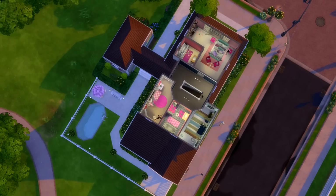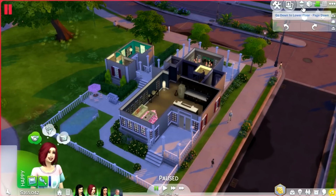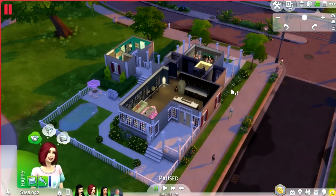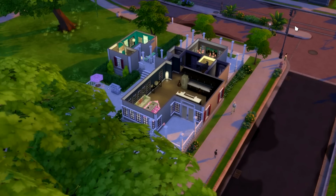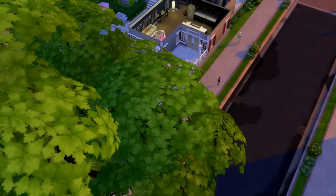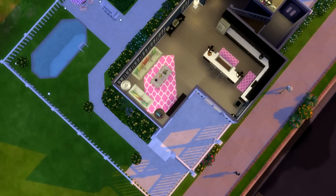So I'm going to give you a quick view first, where we look at it from the top down, and then I will go in and show you all the little minor details if you're interested in that. I think it will be worth your while because, like I said, there's a lot of custom pieces in here that are really awesome. So as you can see, there's the living room, the kitchen, that little area back here.